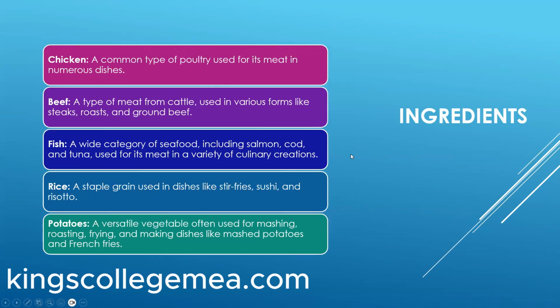Chicken, a common type of poultry used for its meat in numerous dishes. Beef, a type of meat from cattle used in various forms like steaks, roasts, and ground beef. Fish, a wide category of seafood, including salmon, cod, and tuna, used for its meat in a variety of culinary creations. Rice, a staple grain used in dishes like stir-fries, sushi, and risotto. Potatoes, a versatile vegetable often used for mashing, roasting, frying, and making dishes like mashed potatoes and French fries.